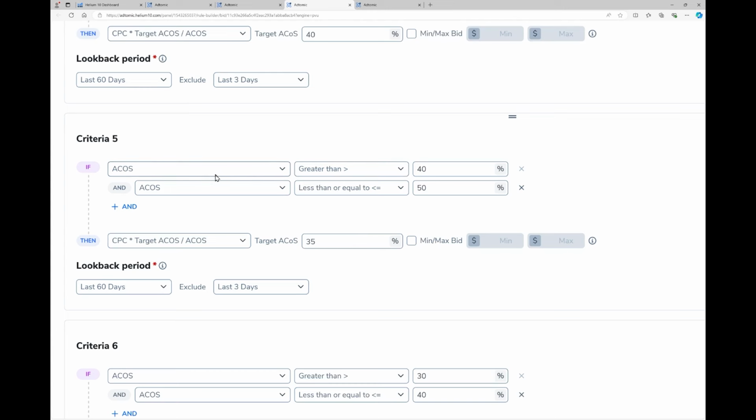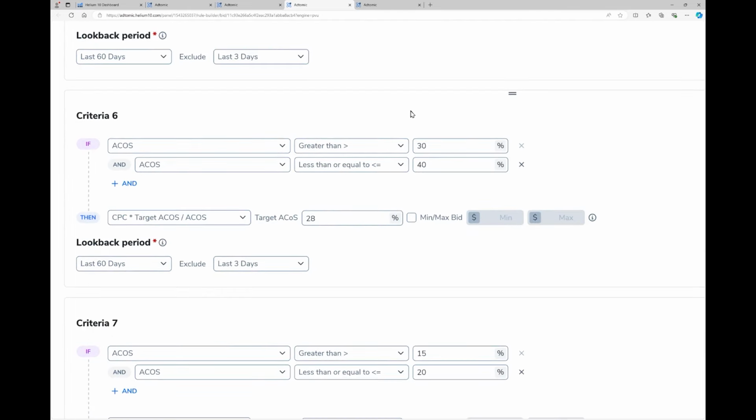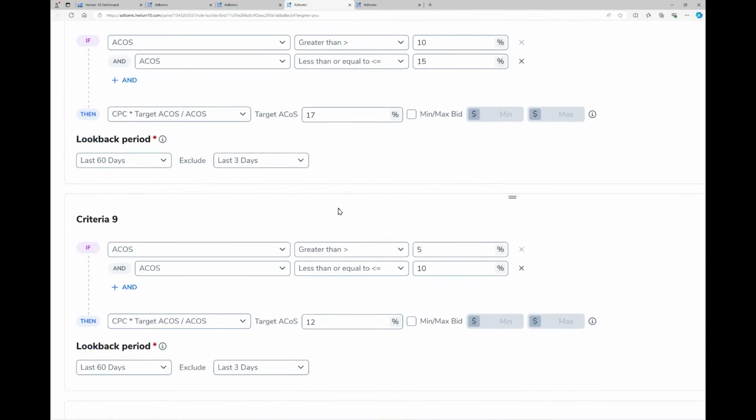So here, as you guys can see, if my ACoS is bigger than 40 and less than 50, I'm trying to get down to 35%. All right. Then once I get down there, now it's between 30 and 40. Now my next thing is I'm trying to get under 30%. But then it flips. All right.